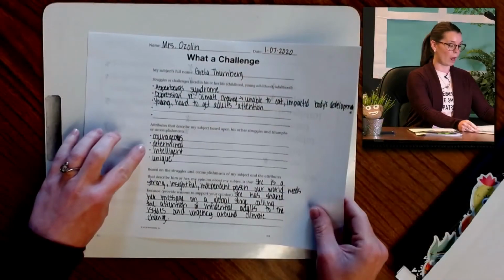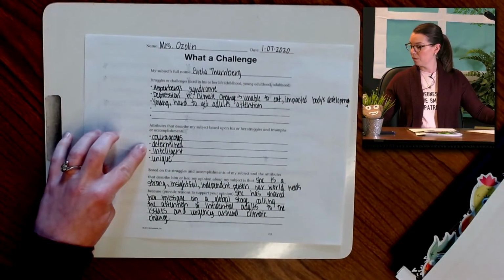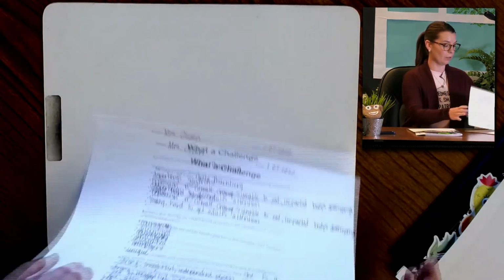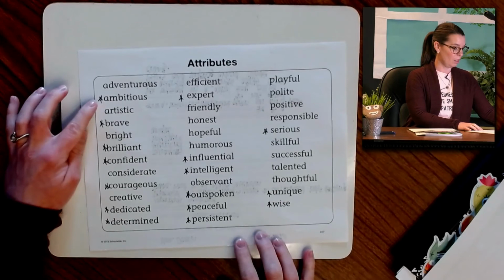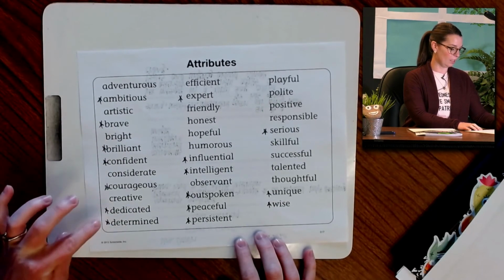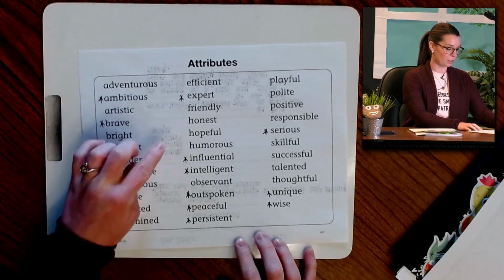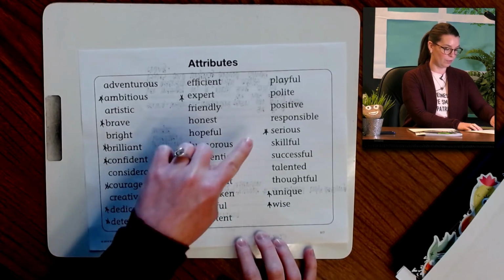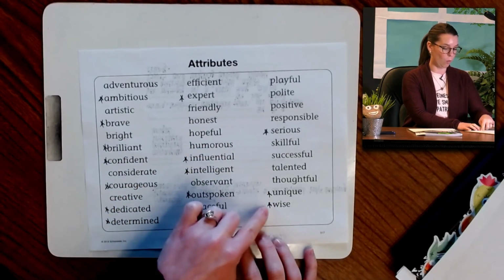All right, now read through the attributes that you put a star next to that would describe your subject, and then we are going to write those on our graphic organizer next to those bullet points. So I'm going to read through and remind myself. Ambitious, brave, brilliant, confident, courageous, dedicated, determined, expert, influential, intelligent, outspoken, peaceful, persistent, serious, unique, wise.